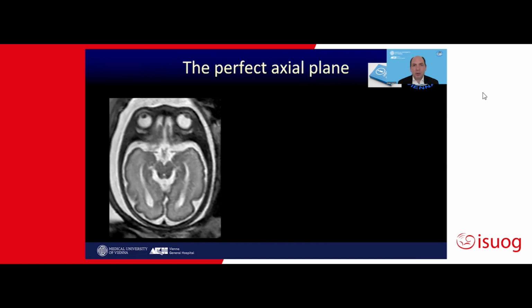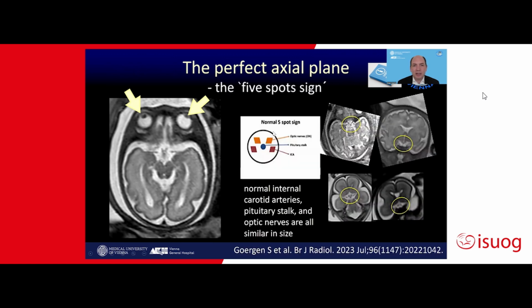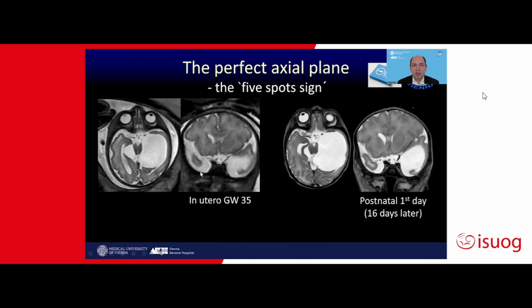We want to be perfect in the orthogonality of our planes. We want a perfect sagittal, coronal, and axial plane. In that axial plane, for instance, we check if the lenses are in one plane, but we can also look at the so-called 5 spot sign. These 5 spots are very informative because we see the optic nerves, the pituitary stalk, the infundibulum, and the internal carotid arteries on both sides. And actually, if you don't see those, there may be something wrong.